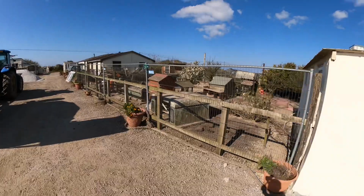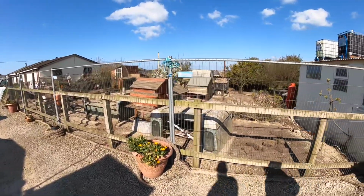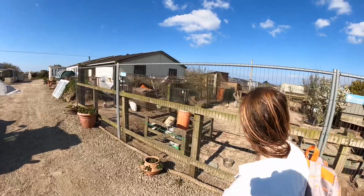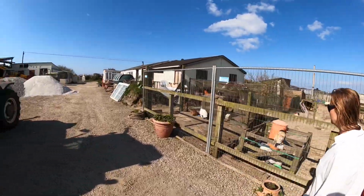So there's chickens. And what are them other things? Turkeys. But there was big things that look like... We won't go down there because we're going to set the dogs off barking. Oh, I want to go see the Rios. Yeah, they are Rios.